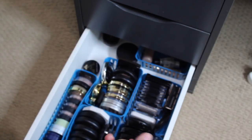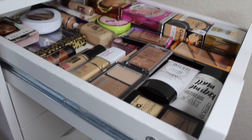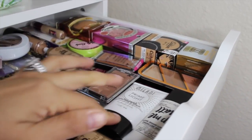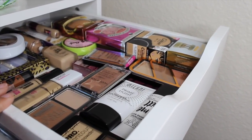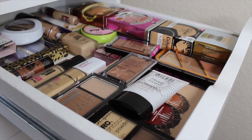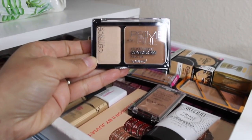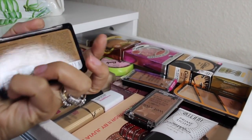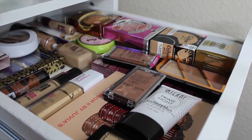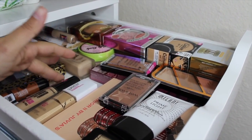Now let's go on to the other side where all my new makeup is. Alright, you guys, on this side, the top drawer is some of the new makeup to my collection. I now want to pull in the Catrice primer, this guy, the Keep Me Matte primer. I'm going to pull this guy in. I do want to pull in this guy, the Catrice Prime and Fine Professional Contouring Palette, and this is in the shade Sunny Sympathy. I want to pull this guy in, and I want one more foundation.